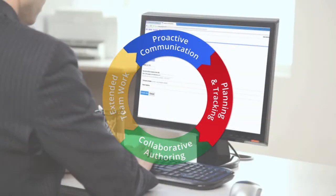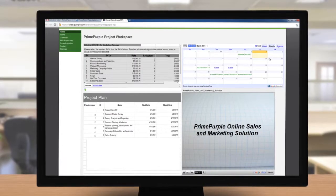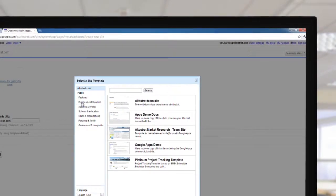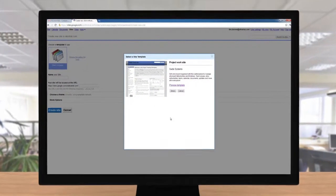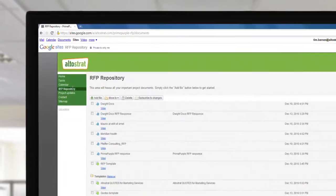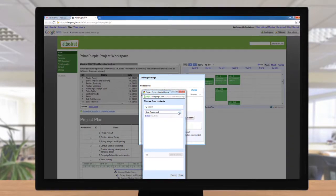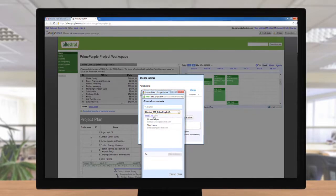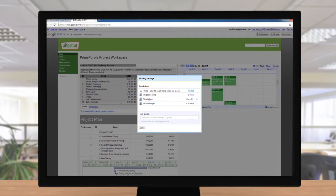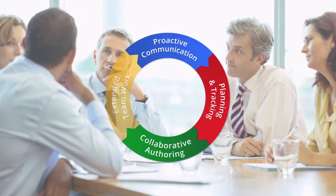Next, Tim creates a project site to share with stakeholders who will need quick, up-to-date access and can add, change, or review the various files and documents in the proposal. Using Google Sites, Tim creates a custom site based on an existing project template. The site includes a calendar, project plan, quote spreadsheet, and a link to Altastrat's standard RFP repository. Using Google Groups, Tim adds the cross-functional group to the access control list, allowing team members to contribute to the RFP in a single, centralized location. In a few clicks, Tim has initiated the RFP response and has invited his colleagues to collaborate on the proposal.